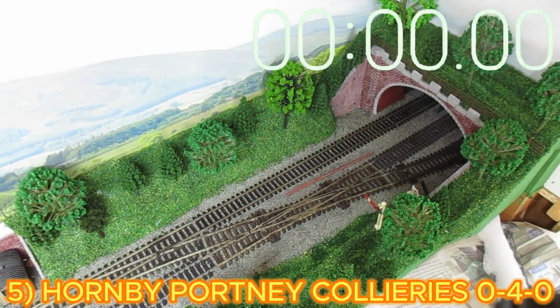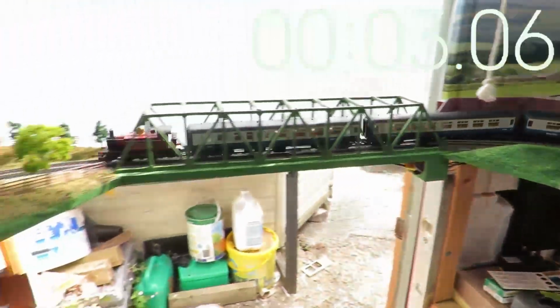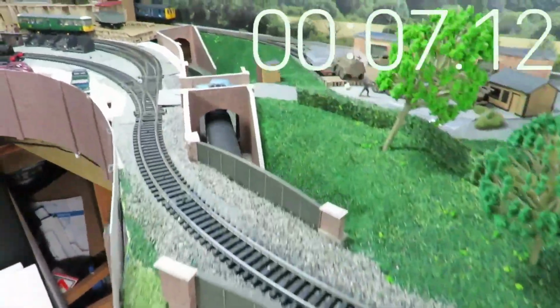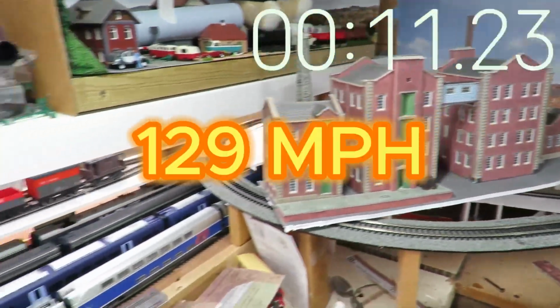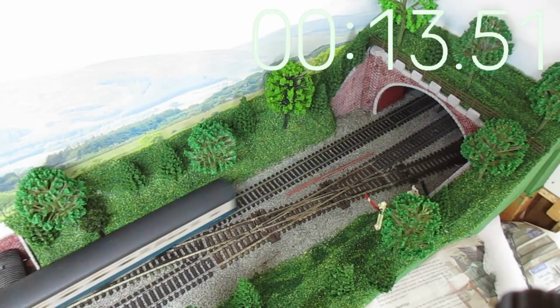So here we are with a big top 5. Not a big surprise to anybody, the Pocket Rocket, you know I don't like that term, Hornby 040. This is one of the newer ones, still races around nicely at a scale speed of 129 miles an hour in 13.51 seconds, so perhaps living up to that Pocket Rocket name.